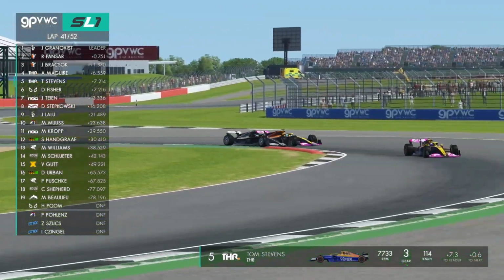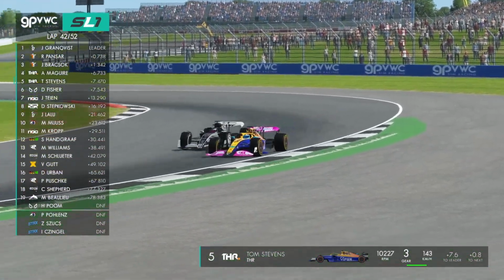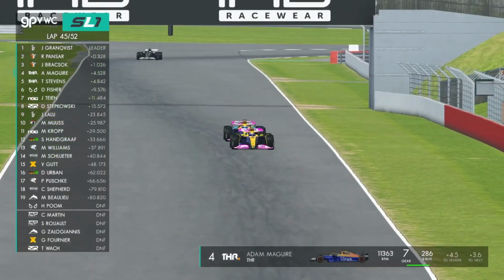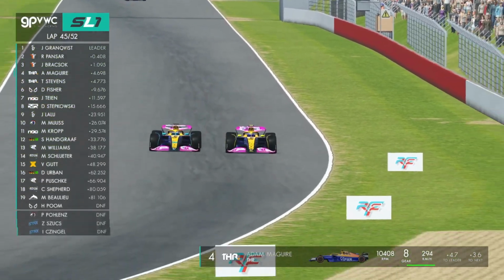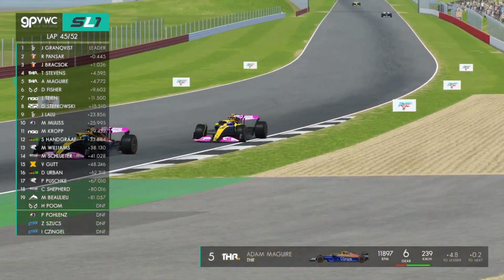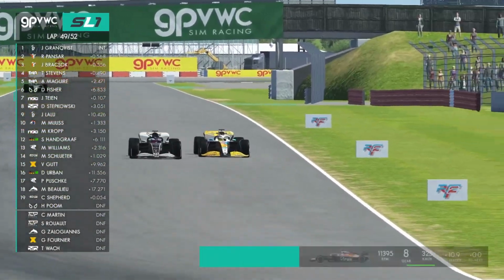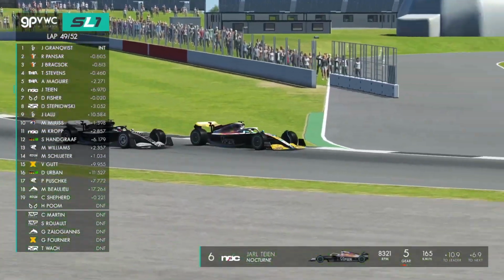Or will he? Because he's got the inside line for Club here. Stevens with the tyre life goes around the outside, gets through. Stevens is really rocketing behind his teammate, and they swap positions. Adam Maguire did not fight that one at all. Stevens up to 4th. It's right to the inside goes Jarl Tyen, and surely he's found a way through.